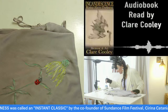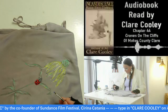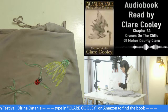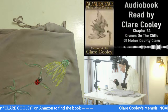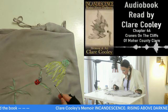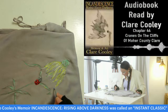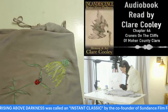Cranes on the cliffs of Moher in County Clare. Art is my way to find the good in everything. Creativity is how I process pain. While drawing, writing, designing, dancing, gliding, spinning, I feel free, flying without wings. Instinctively, I knew that creativity could carry me through challenges.